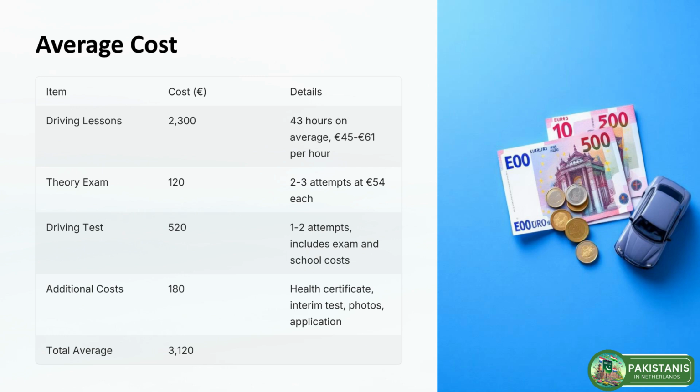In the next part of the video, we'll discuss ways to save money during the process, including choosing the right driving school and preparing effectively for the exams. Stick around for those tips!